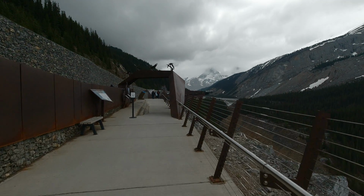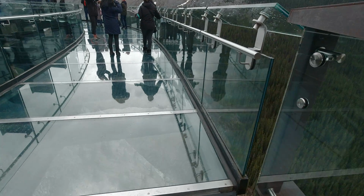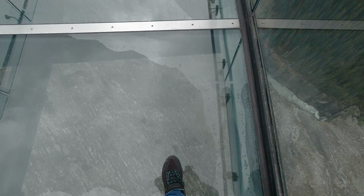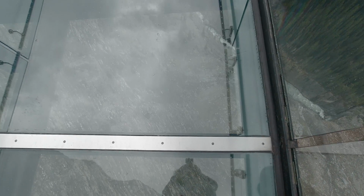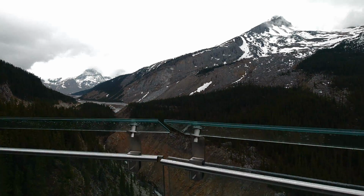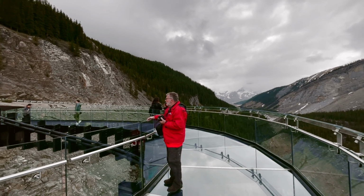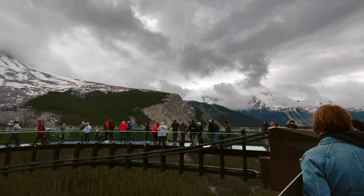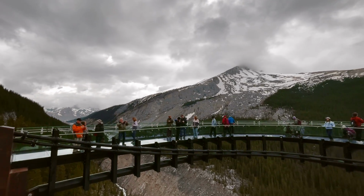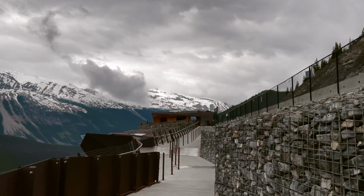After a short 3 minutes walk, we reached the almost 300 meters high glass walk above the Sunwapta Valley. My first step onto the glass floor was extremely nerve-wracking, but as soon as I was able to see the views, I completely forgot where I was standing. It was so exciting to see so many different views of the mountains and the valley from different sides of this U-shaped glass platform.